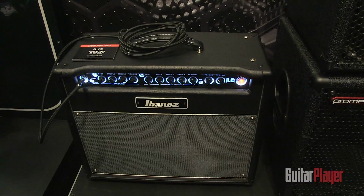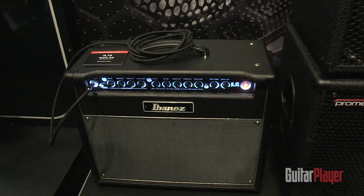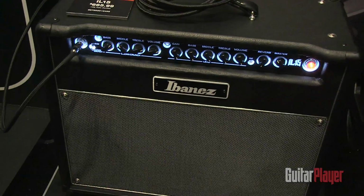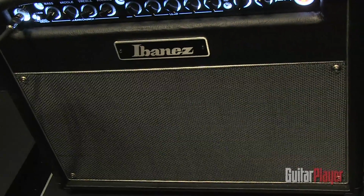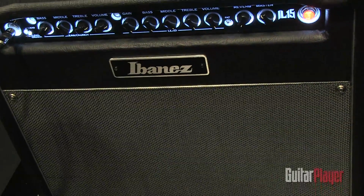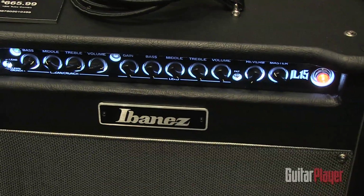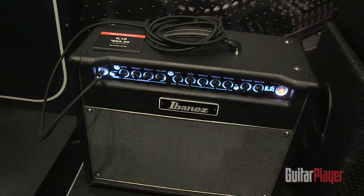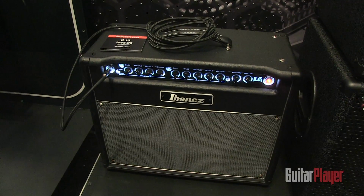So in terms of the speaker that's in it and the tubes and some of that stuff, kind of tell us what's going on. Yeah, inside we've got a 12-inch Celestion 7080 speaker. We have a full boost mode, and there's also a built-in spring reverb. It has an FX loop and a 2x3 band EQ. Okay, and it's all tube powered, right? All tube.